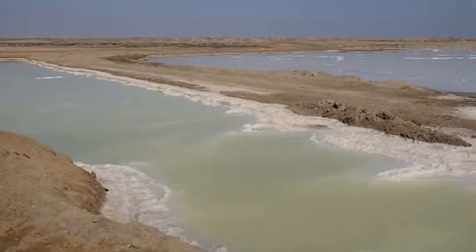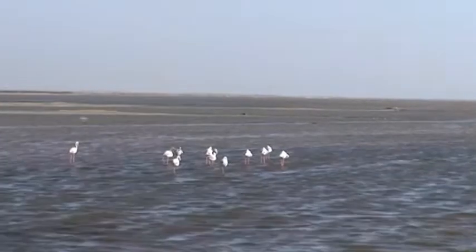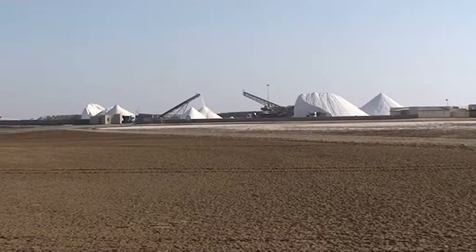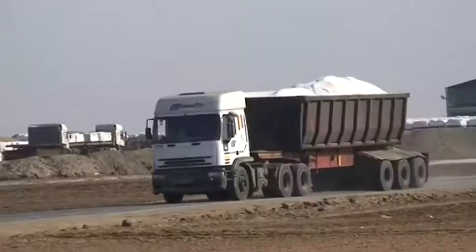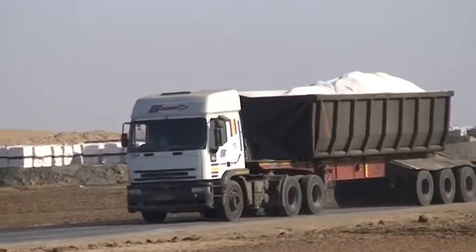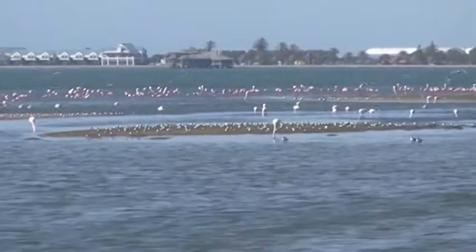Back on shore, we have time to visit the salt pans that we flew over on our way in. This is a great place for birds, especially flamingos. They don't seem to mind the trucks loaded with this salt that trundle by along the road behind us.